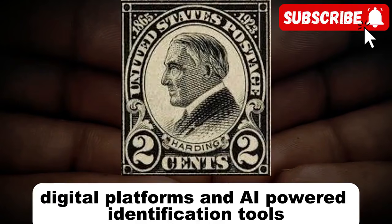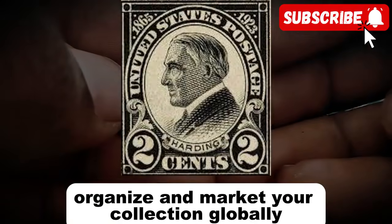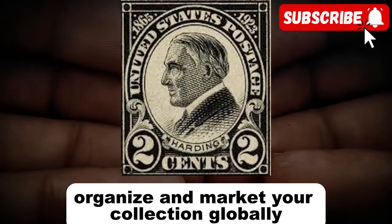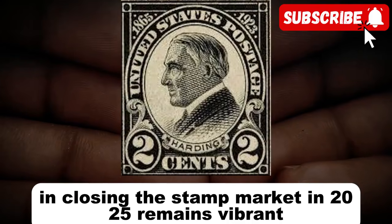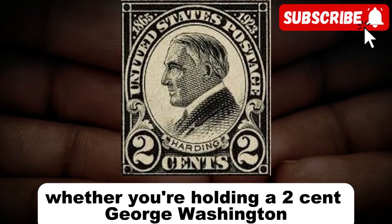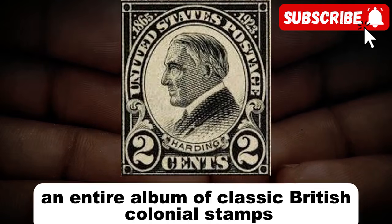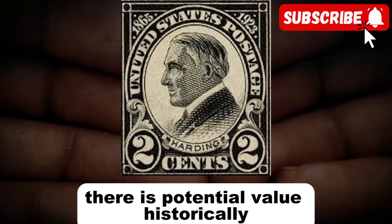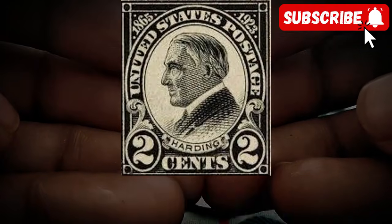Digital platforms and AI-powered identification tools are also making it easier than ever to appraise, organize, and market your collection globally. In closing, the stamp market in 2025 remains vibrant, active, and full of opportunity. Whether you're holding a 2-cent George Washington or a 2-cent Harding Memorial issue, or perhaps an entire album of classic British colonial stamps, there is potential value, historically, sentimentally, and financially.